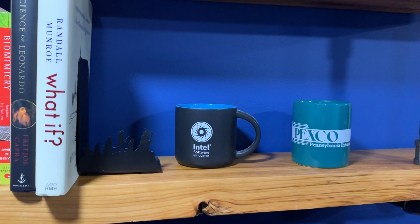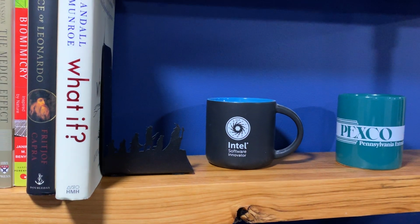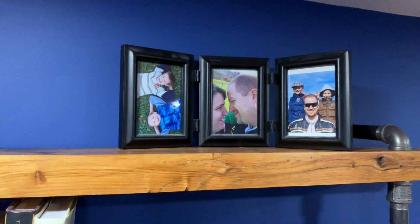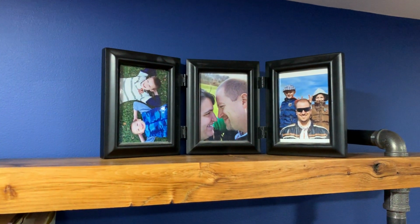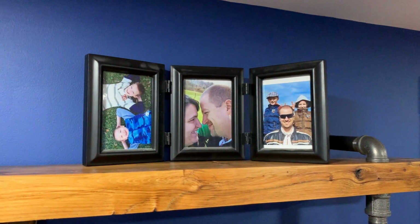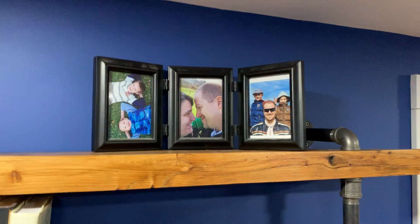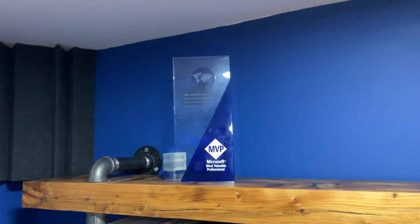Intel Software Innovator, I was actually the first class of Intel Software Innovators for software that I created for them. Up here is my family, so that's my wife. In the middle picture, that's me when I had hair and no beard. My boys when they were little, so they are not that little anymore. My sons are 16 and 14 now, and they are both 6'3". So they're quite large.